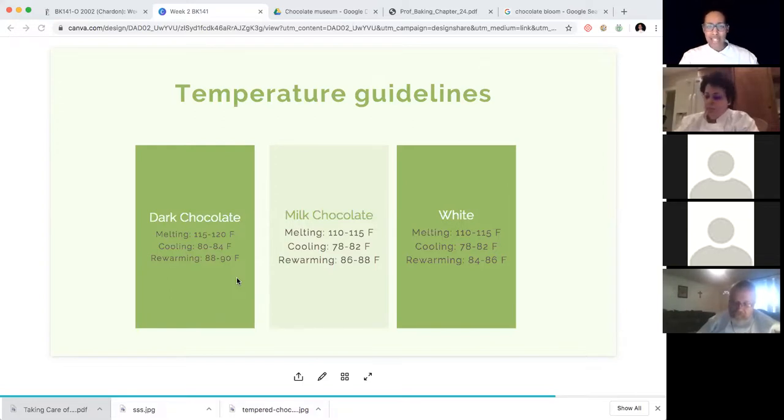Chocolate likes to be agitated because you want to make sure that all of the crystals in there are getting evenly dispersed. So once you have it completely melted and it hasn't gone over 115, you're going to take it off the heat. You want to set it on a towel, just like a hand towel or something, so that it's not sliding around everywhere. You want to wipe off the bottom of the bowl so there's no extra moisture.